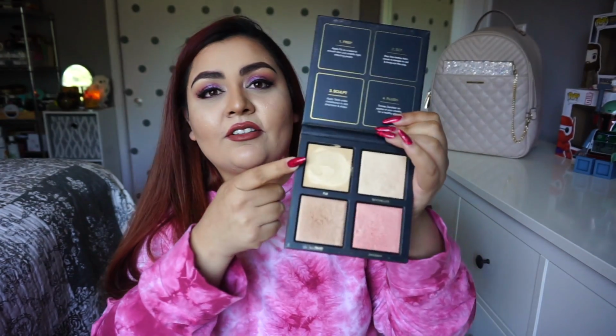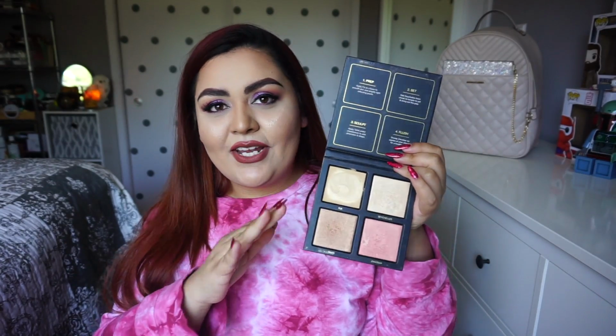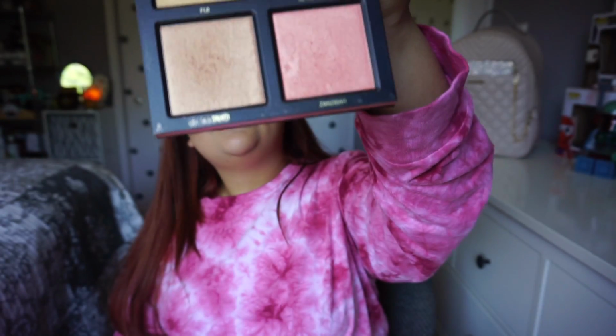My next favorite is the Huda Beauty 3D highlighter palette. This is the Golden Sands edition, and I really love it. It's so pretty. You can see I've worked this color up here so much, but that is a cream shade that you put on first before putting on the highlighter, and they're all just so pretty. I'm actually wearing it today.